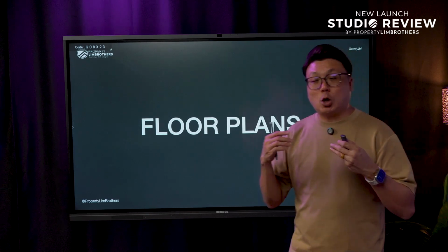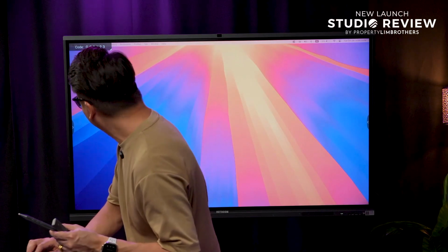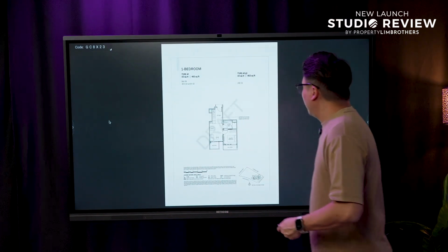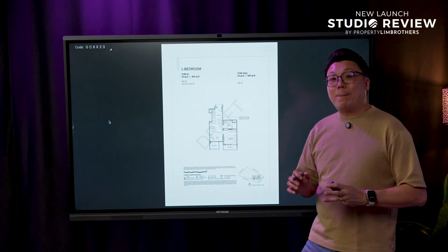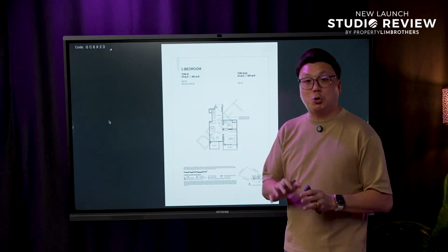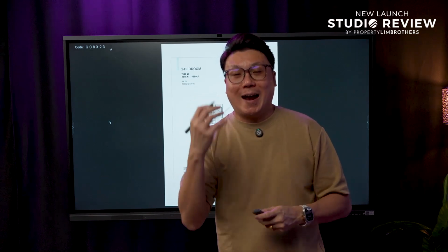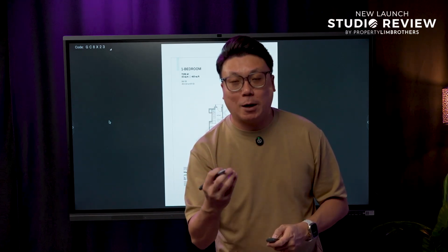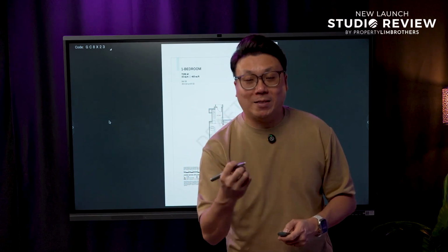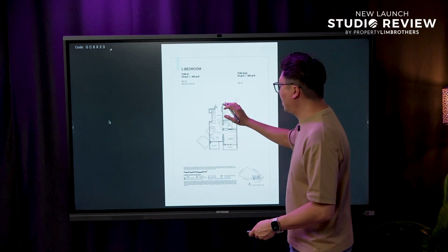So now let's talk about the floor plans, right? I will switch to my floor plan view. Okay, so floor plan, 1 bedroom, 463 square feet. This is the smallest unit there in Union Square, and this will also be the most entry-level unit that you can get yourself onto to enter into the Union Square Residences project. So 1 bedroom, 463 square feet.